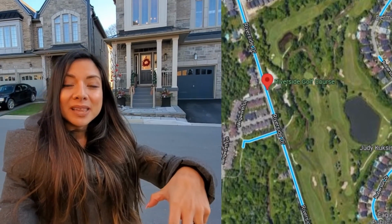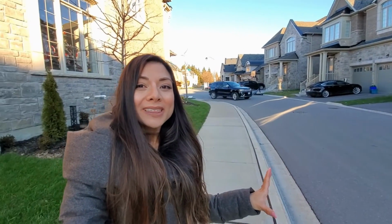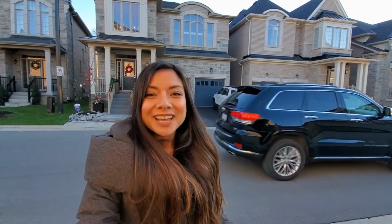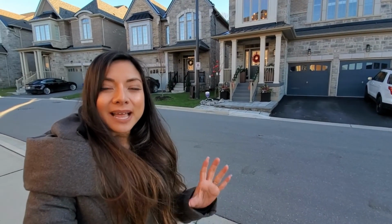Now, Riverside is in the northwest section of Ajax, right at the edge of West Ajax, where it meets the city of Pickering. And then right in the middle of the neighborhood is the Riverside Golf Course. And here is where you'll find homes that overlook the golf course. And I'm actually standing in front of one of them right now. Now, this house, just like a lot of other houses in the neighborhood, has a brick and stone exterior, and it is on a good, nicely sized lot.